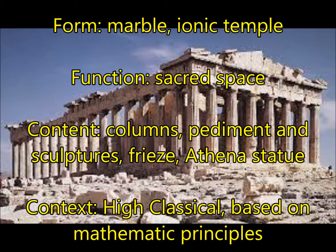The Parthenon functioned as sacred space and had columns, a pediment, that's the triangular shape at the top, with sculptures in the pediment, sometimes called the Elgin Marbles, a frieze running around the top of it, and then originally there was a solid gold statue of Athena inside of the Parthenon. For context, remember this is high classical, all of those sculptures have that wet drapery, highly idealized, and this was built based on mathematic principles, just like the sculptures would have been.